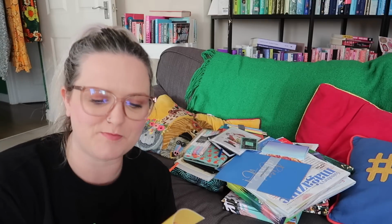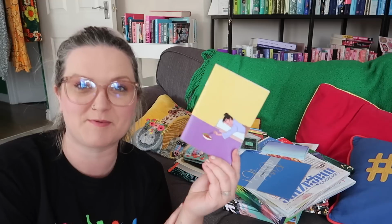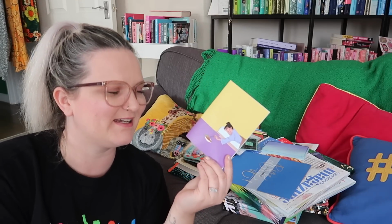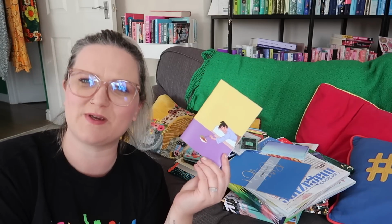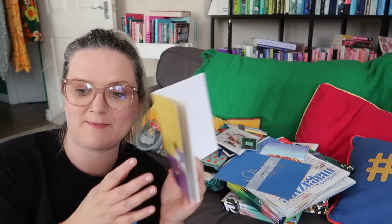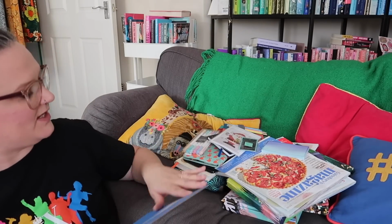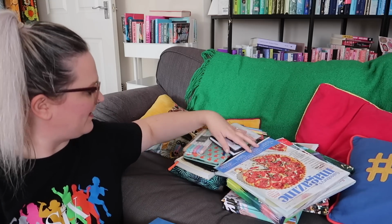Then we've got a little notebook that was given to me with a copy of a book that got sent to me by Bloomsbury, the publisher. I want to die, but I also want to eat Tia Bocchi, maybe? But this is a little square pad one. I mean, I'm going to use that at some point. I don't know when, but I will use it.